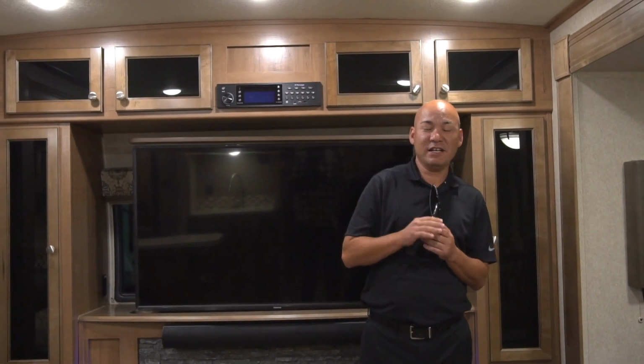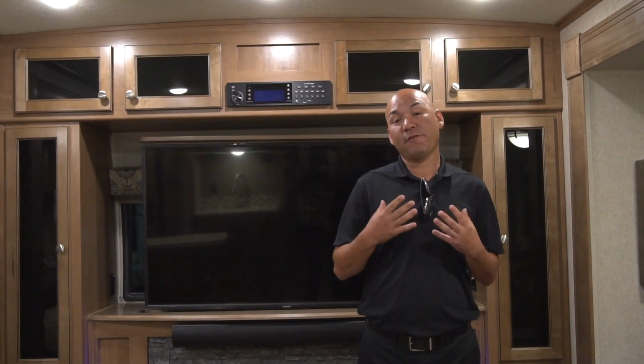Hey guys, this is Jeremy back with floor plan number 5. Now, here's the thing. Anything after the first 4 floor plans that I showed you, the floor plans start getting kind of tricky. For instance, we're in a front lounge, one of the only front lounges out there on the market. Not every manufacturer builds it. However, there are a few that do.